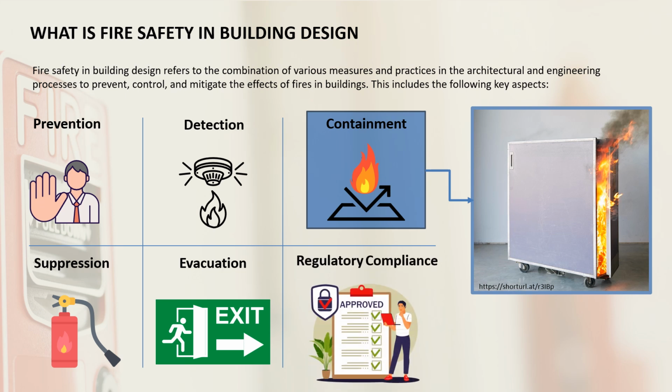Lastly, regulatory compliance, which means construction products and building designs should follow the building codes, obtaining necessary permits and inspections, and following industry guidelines.